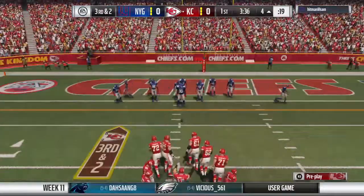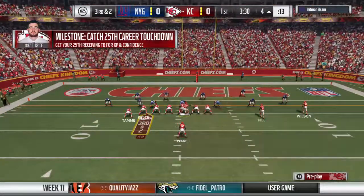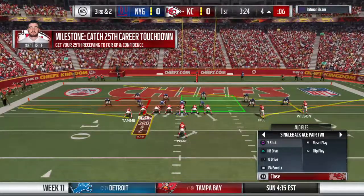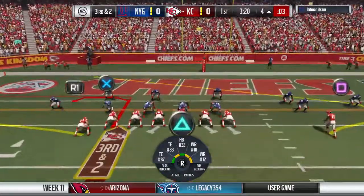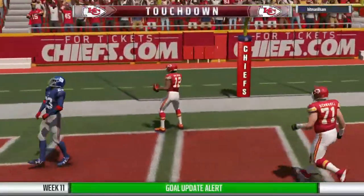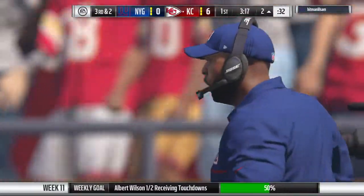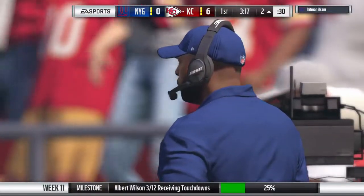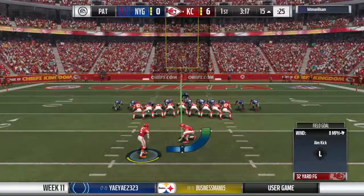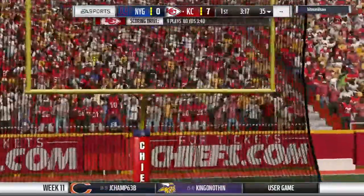And this will be play number 8 of the opening drive. It's 3rd and short. Time running out here on the play clock. They'll go to the air here, and this is caught by Wilson. Chiefs touchdown. Albert Wilson, his 3rd touchdown now on the year. And the Chiefs take it right down and score on the opening drive. Cairo Santos on to try the extra point. And his kick is good to make it 7-0 KC.